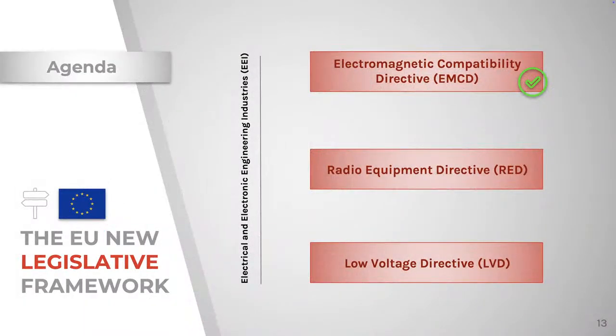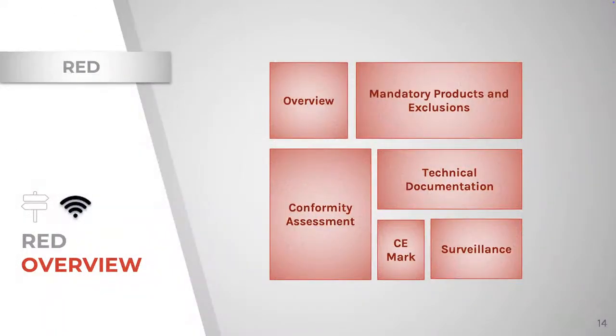We have now finished going over the Electromagnetic Compatibility Directive, EMCD, and we will be moving on to the Radio Equipment Directive, known as the RED. Here's a quick overview of what we'll be going over when we talk about the RED: the overview, the mandatory products and exclusions, conformity assessment, technical documents, CE marking, and surveillance.